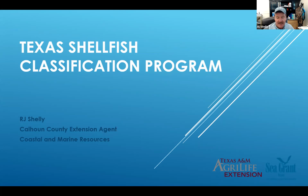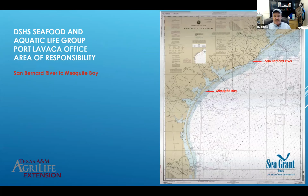Division in Port O'Connor. And then the last 25 years, I was one of the 2 environmental specialists that handled the Texas Mid-Coast for the Department of State Health Services. I did the shellfish classification for these 2 bays for the last 25 years. So this presentation will be a little bit biased towards the Middle Coast since this was the area that I was responsible for. There's 3 offices within the Texas Department of State Health Services, Seafood and Aquatic Life Group.